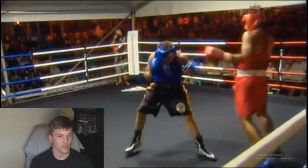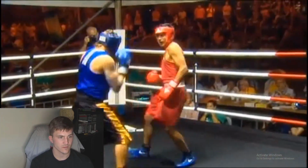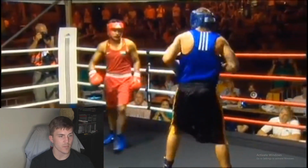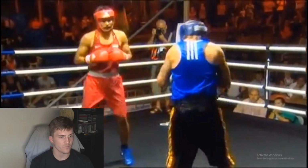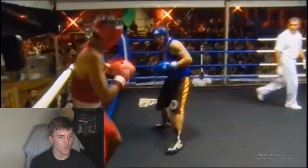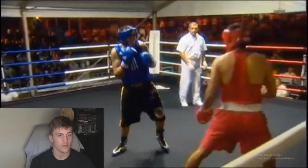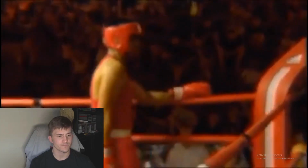Again, check hook on the pressure. Yes, another sneaky right uppercut, sort of shifting away. Got caught with an overhand, though. I want to see him keep using that jab. Don't forget about the jab. It's so good. He could be more confident with his jab.